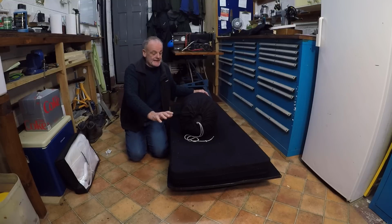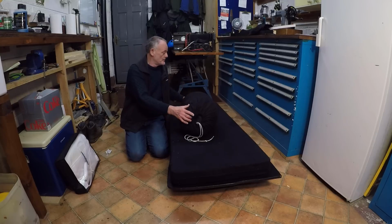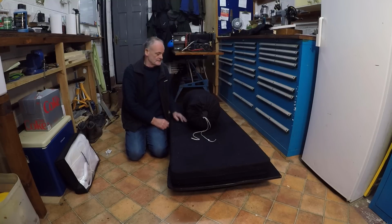But that bed can all be made up as you leave home, and then you can actually turn the electric blanket on. So as you're driving out somewhere, it is all warming up. Anyway, I'm going to move this lot out of the way and we'll have a closer look at the items behind me.